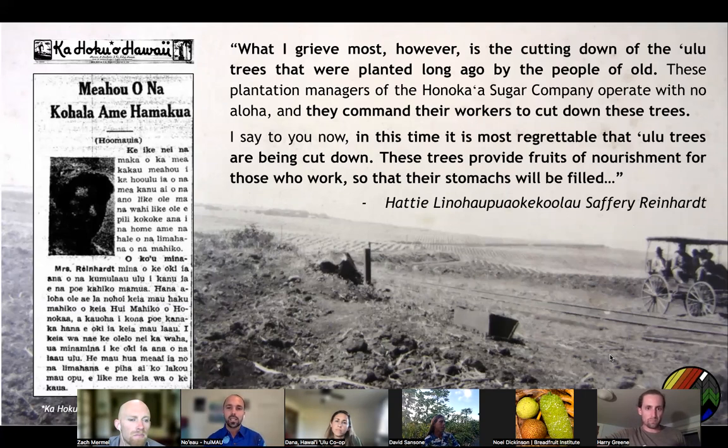And this kupuna, Haupuo ke Ko'olau Safri Reinhardt, who lived in Kapulena near Honoka'a, wrote about how she mourned, she grieved the cutting down of the ulu trees in this area that was ordered by the plantation lunas, the managers, and that really these trees were planted by our kupuna long ago, the po'e kahiko of these aina, and they sustained us for generations. And so with these words and with these stories, we carry with us this kuleana as we move forward into the future in our generation, to carry this kuleana for cultivating abundance again for not only our generation, but really for the future generations to come.